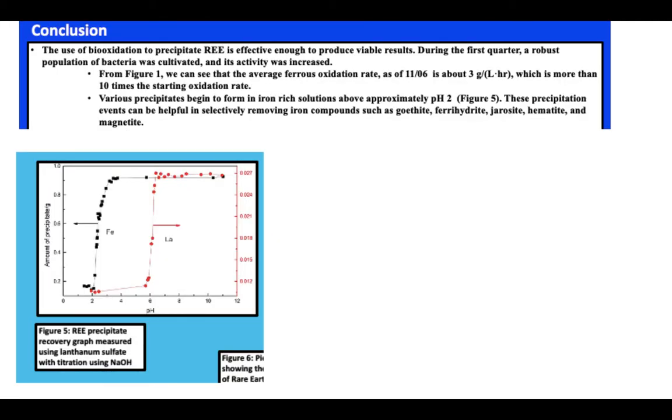In conclusion, the methods used are a viable way to cost-effectively extract REEs from coal waste. As seen in Figure 5, iron precipitates begin to form around a pH of 2. The main precipitate was found to be jarosite, which is an iron-rich compound. This is useful information because the pH of the reactor should be kept below 2 to ensure that precipitates don't form inside the bioreactor and clog the tubes leading in and out.